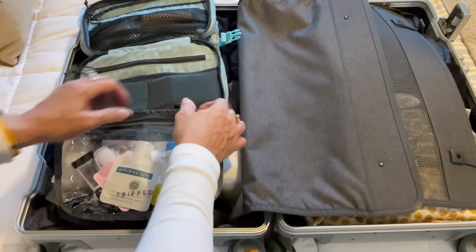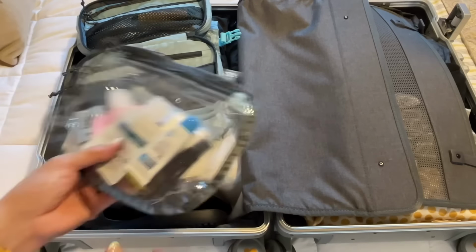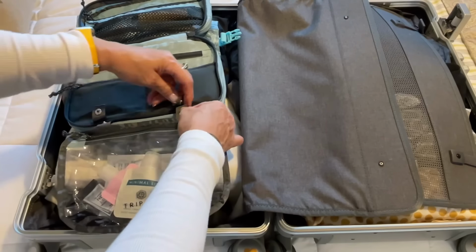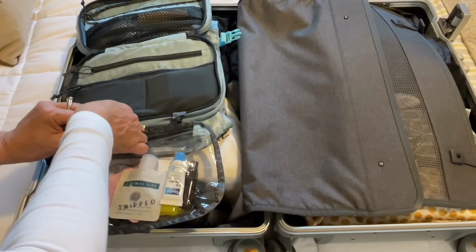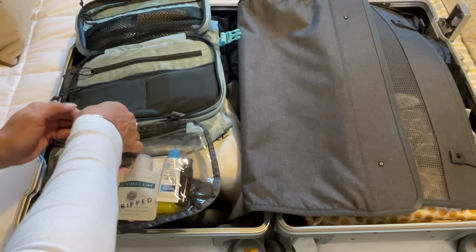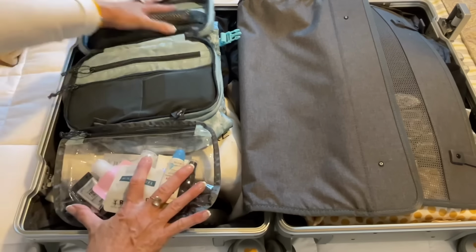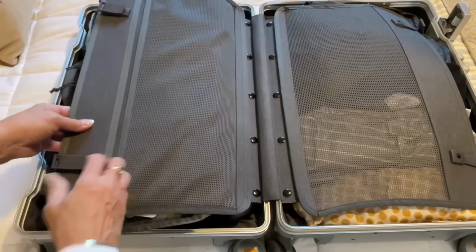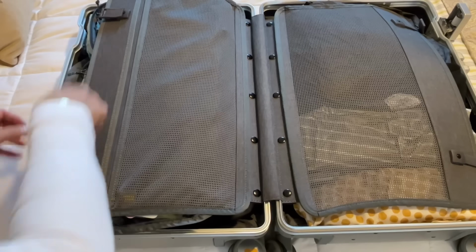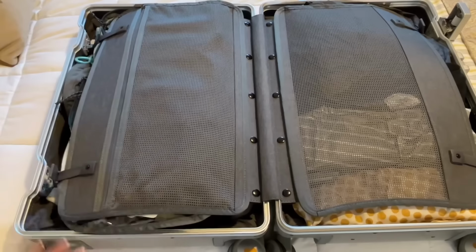So if I'm going through TSA and they need me to remove it, I just simply unsnap this and I'm able to lay that on the tray. Otherwise, because I have TSA pre-check, I don't have to remove this ever, and I can leave this right in my luggage and they never ever question me. And I like this bag because it fits nicely right in here in my luggage, right on top, and that way when I close this over, it'll keep it nice and tight, and that way everything will be ready to go and I'm ready to pack up.